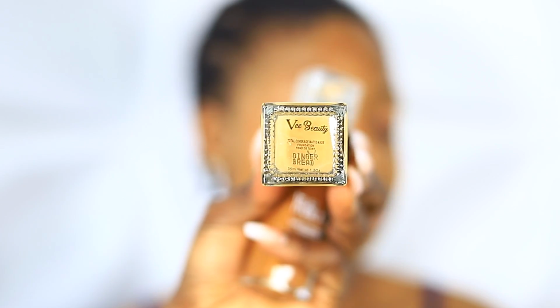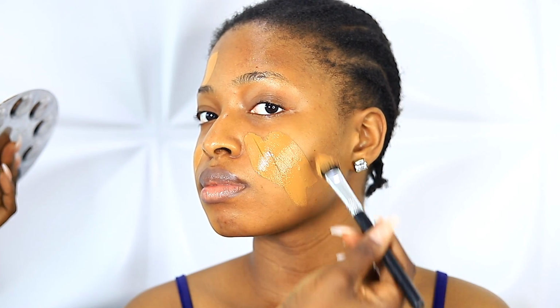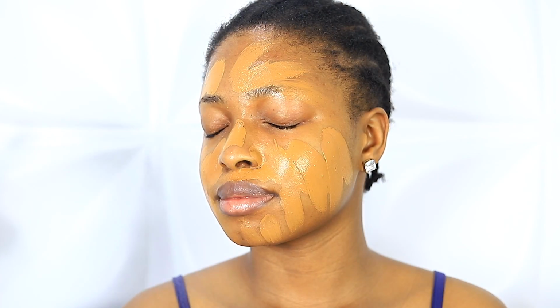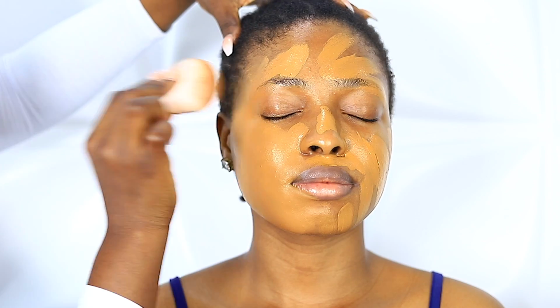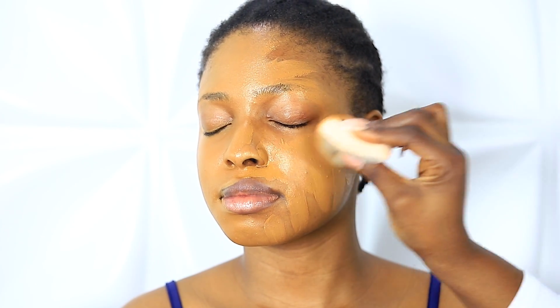Then for foundation, I'm mixing this foundation from V Beauty and this one from L'Oreal. So I just mixed them together, put it all over her face with a brush. Went into my Kiss Beauty setting spray to spray before I started to blend. And I'm using the Allure by Chloe beauty sponge to blend the foundation into her skin.